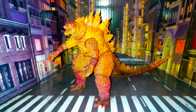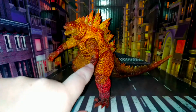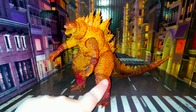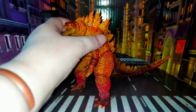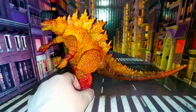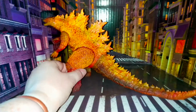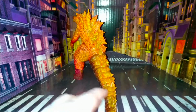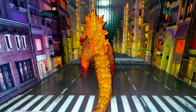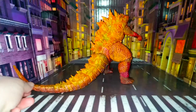Now this figure is cast in translucent orange plastic with varying shades of red, orange and brown overpainted in dry brushing, which gives it this really nice effect. I really do like the way this one turned out. The only other Burning Godzilla I've got is the 1995 one. I couldn't quite reach him today. I do have a couple of comparisons, but we'll get to those in a bit.